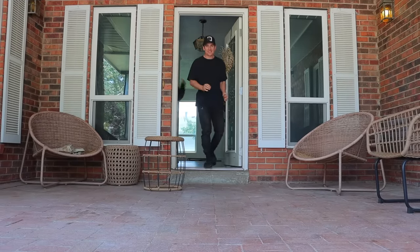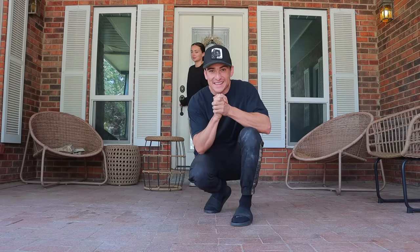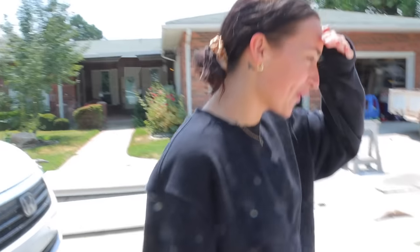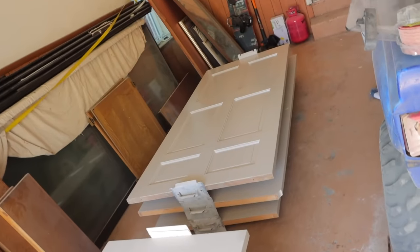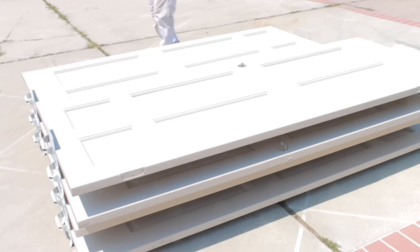So yesterday the doors got finished being sanded and primed. Today they have started painting them, and we haven't seen it yet. So I hope that we picked the right color. I think we did. You think we did? Let's go find out. Oh my gosh. Oh, it looks so good. Yeah, wow. Good job, babe. Good job.